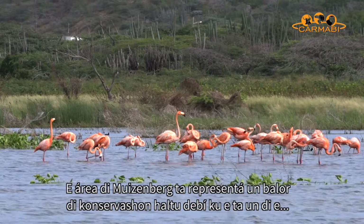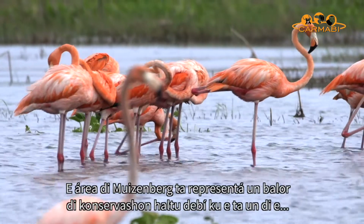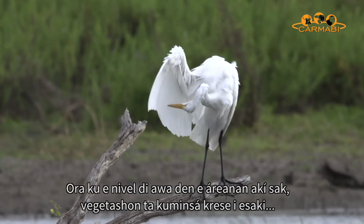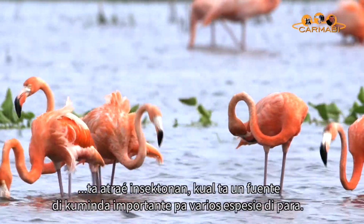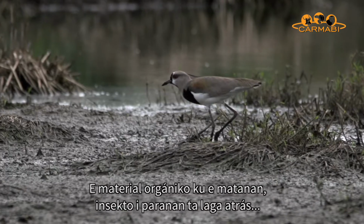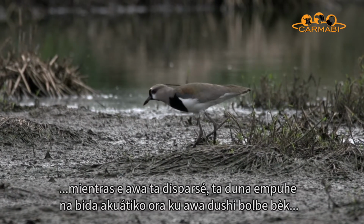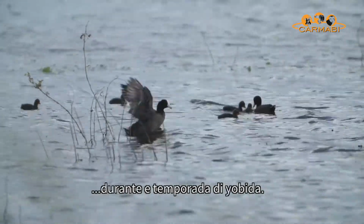The area of Muizenberg represents a high conservation value, as it is one of the few important freshwater areas on the island. When the water level in these areas drops, vegetation starts growing, and this attracts insects, which are an important food source for several bird species. The organic matter left behind by these plants, insects, and birds as water disappears fuels aquatic life when fresh water comes back during the rainy season.